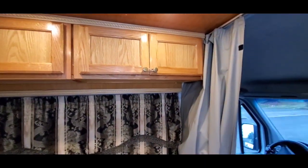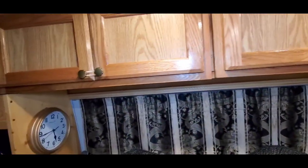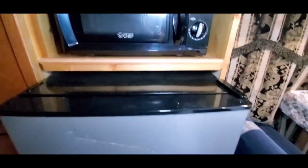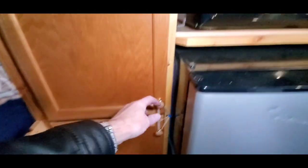It is fully insulated, and he's got the rubber bands on there. I'm not gonna take them off, but everything's. Look at all that. Look at all that room. Microwave. Refrigerator. It's got the bungee up there. More shelves.